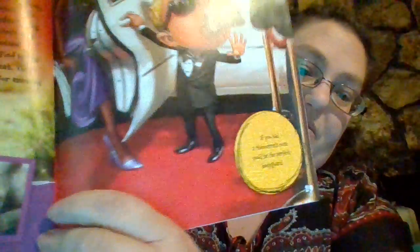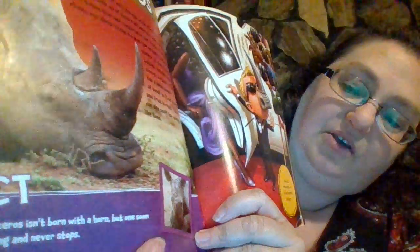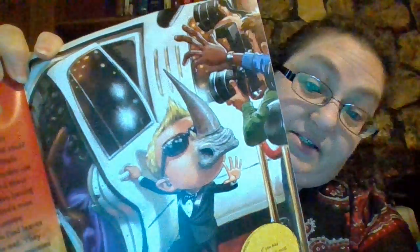Fact: a baby rhinoceros isn't born with a horn, but one soon starts growing and never stops. Look at the baby rhino. Oops. Right there he is. Look at him. He's so cute. But if you had a rhinoceros nose, you'd be the perfect bodyguard.